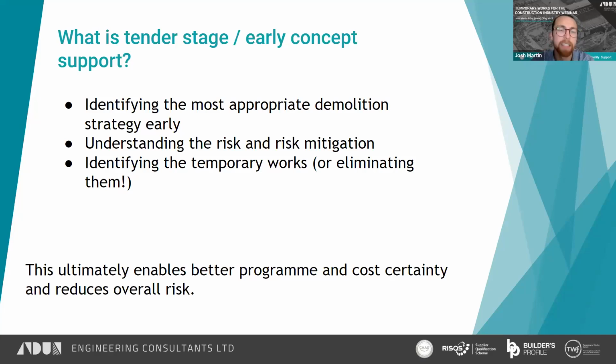And as part of identifying the most appropriate strategy, that could involve how we can eliminate temporary works through some smart sequencing and using the existing structure or the permanent structure that's going in to take some of those temporary loadings and essentially eliminate temporary works. And actually that is more of our focus at Andun and a part of our mantra of no temporary works is the best temporary works. Where we do this at concept design, this is where we can provide the most significant savings. And the support ultimately enables better program and cost certainty and reduces the overall risk as early as possible.